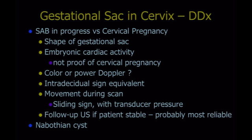I just mentioned the intradecidual sign equivalent, which we showed an example of. Another thing that can be helpful is movement of the gestational sac during the scan. And you may see this passively if you're noticing, perhaps you do a transabdominal scan first, then the transvaginal, and if you're paying careful attention, you may see that it's actually in a different part of the cervix or lower uterine segment during the two portions of the scan.